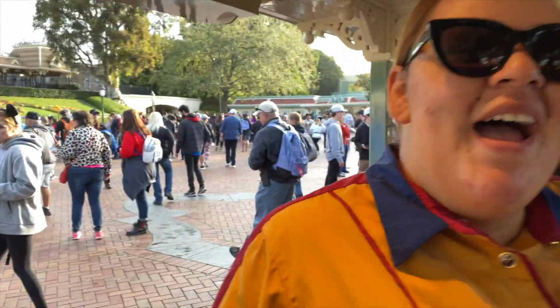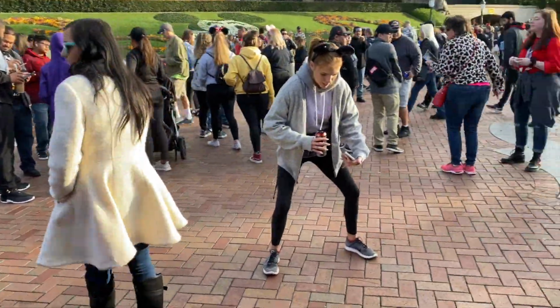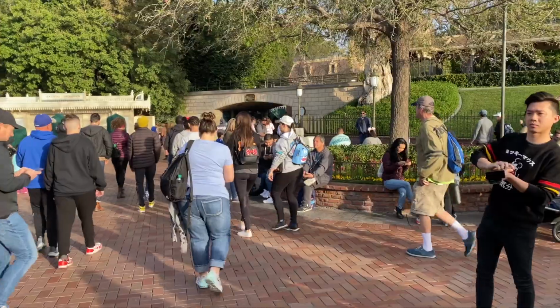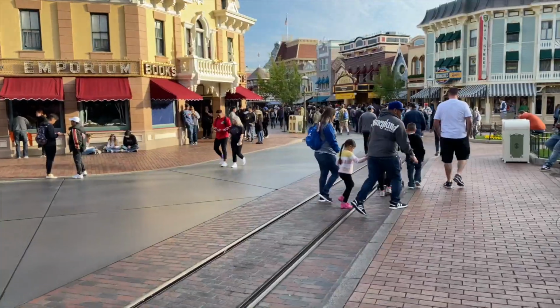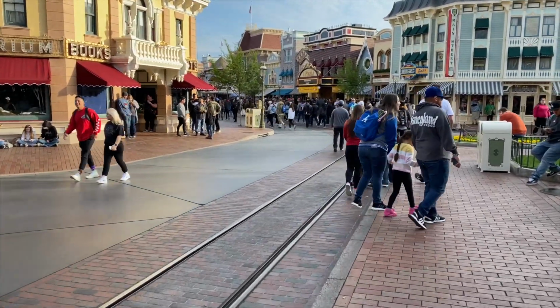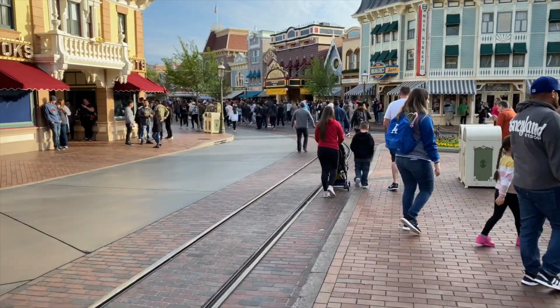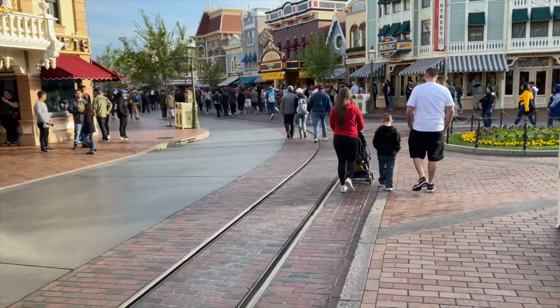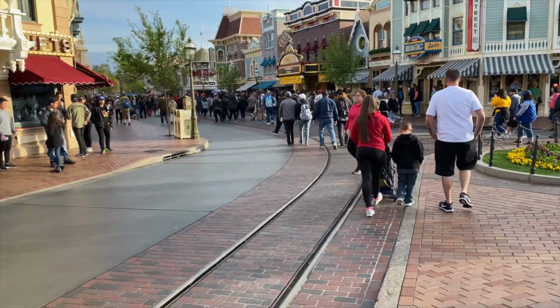Here we go. Thank you. Hello. And she's fired up. Here we go. Everybody's made it. We're all here. We're going to go up to the front and I'm going to show you about rope drops. So let's see how many people are actually wandering down Main Street.